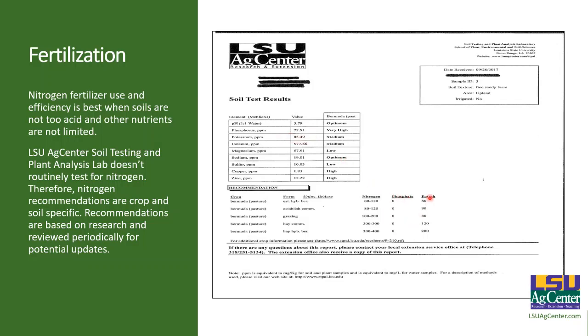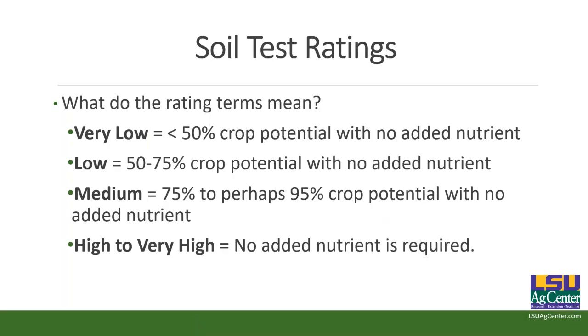Those will be expressed over here again as pounds of nutrient per acre. So anytime you need help interpreting those results, please reach out to us. We will be more than happy to work with you in evaluating your soil test results and what you need to do on your specific site.